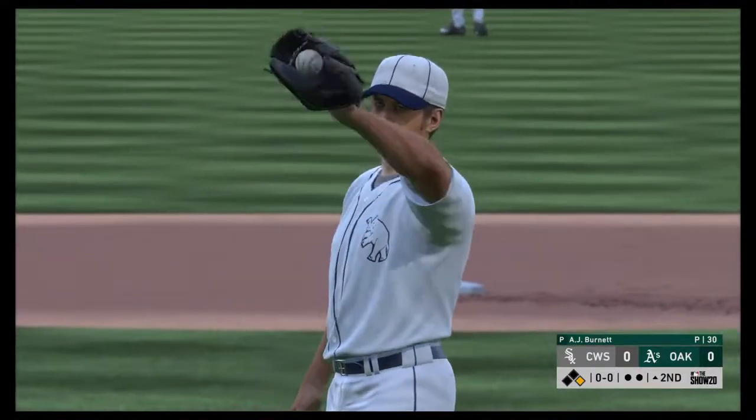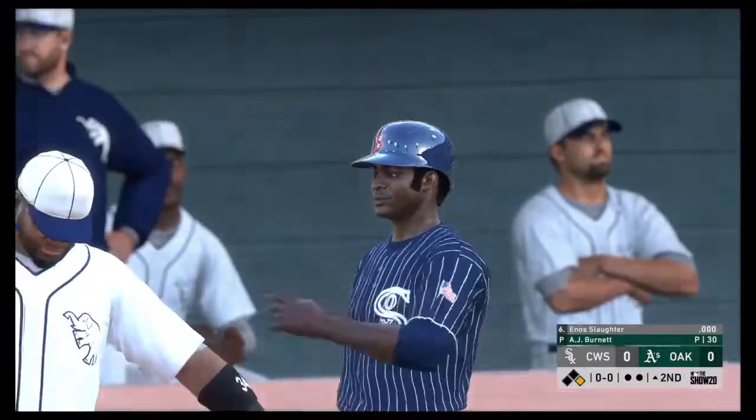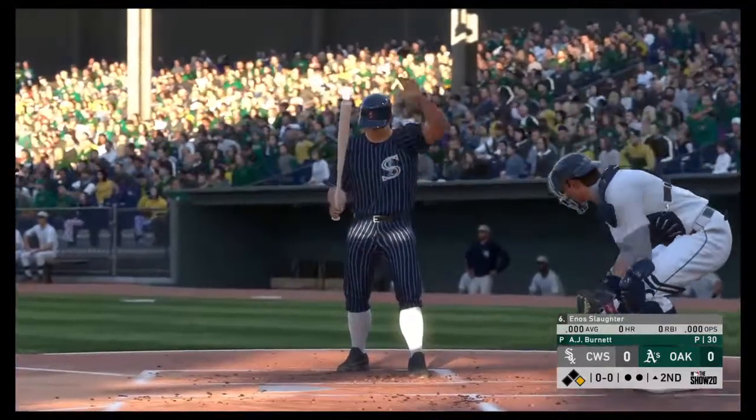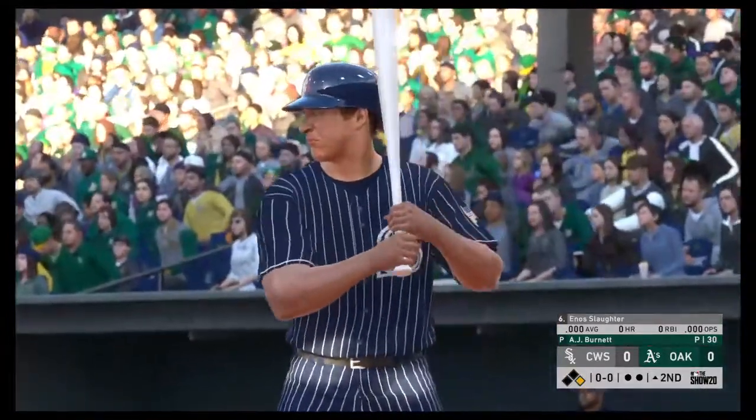He's really struggled with his command in this game, no doubt about it. But to make things worse, he just lost one of the fastest guys in the ballpark. So to the plate is the White Sox DH, Enos Slaughter. He'll get to take his first cuts here.